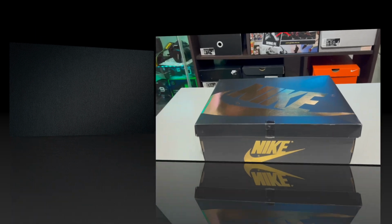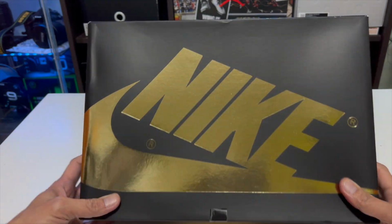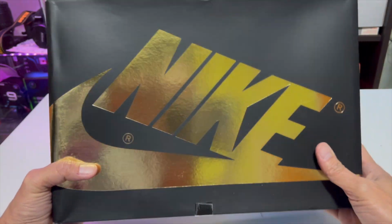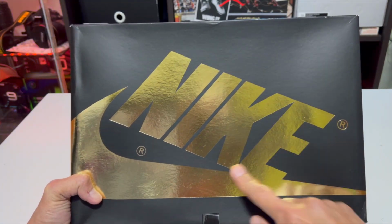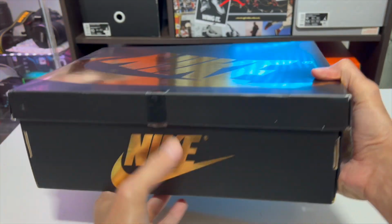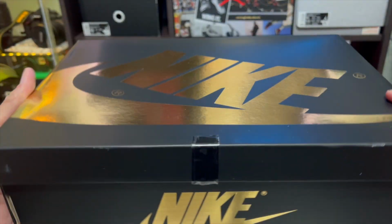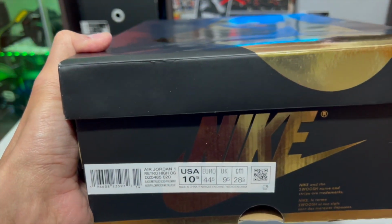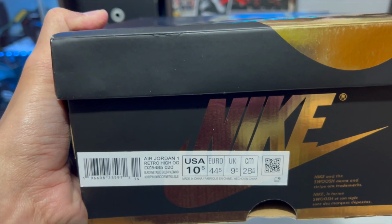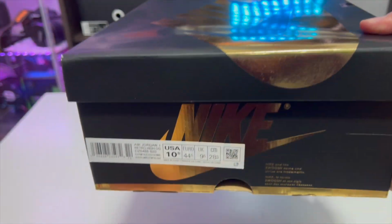Oh. And ito naman ang shoebox ng Air Jordan 1 High OG Palomino. So it comes with a black box, standard shoebox na merong glossy na gold Nike logo on top of the box. As usual, sa sides, on the front, on the back, on the right side, and on the left side along with the label. So ang official colorway niya is Black Metallic Gold Palomino. As usual, 10.5 US ang shoe size.